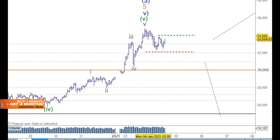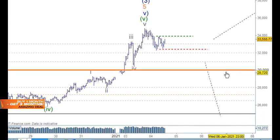This move here does appear to be corrective as an ABC pattern. Normally we would look to go long above that high, and we could bring it down to that high, and then bring it down to the second high here, don't we? So that's where we can go long from at that point. And then the stop can go under that low here.